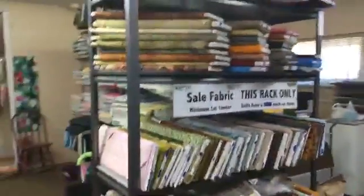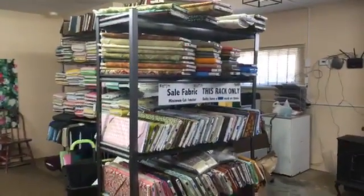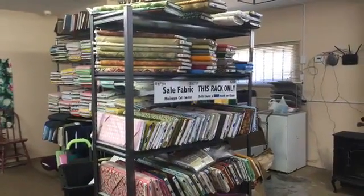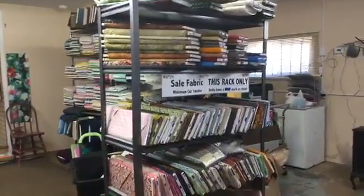We also have our $10 meter rack. Oh, way too close. We have a minimum cut of 1 meter normally when we are open to the public, which of course we are not at this time, but we are taking orders online and phone orders. I'm going to flip you back to me just for a minute, because I like to be seen.